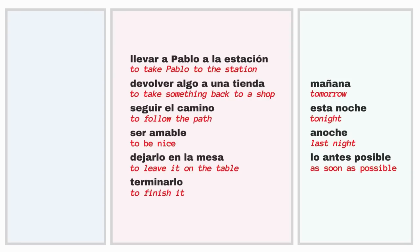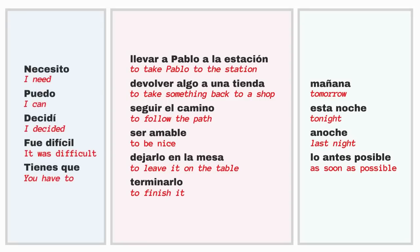Okay, let's go to our first final column. Nice and easy, the first one. I need is necesito. I can is puedo. I can. Puedo. I decided, so we're able to use the past as well. I decided. It's nice and easy. And it's decidí. I decided.